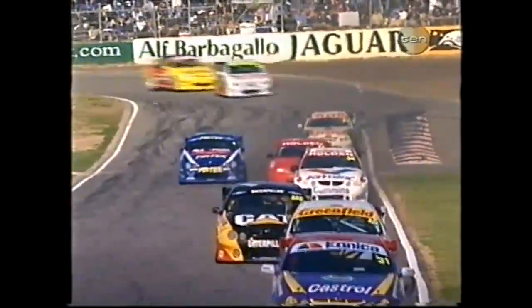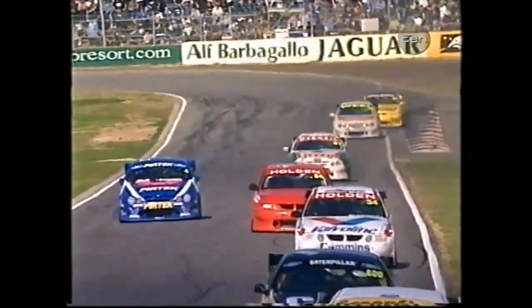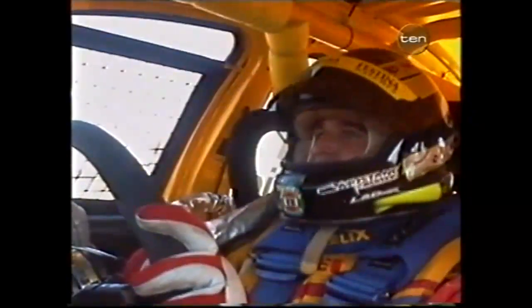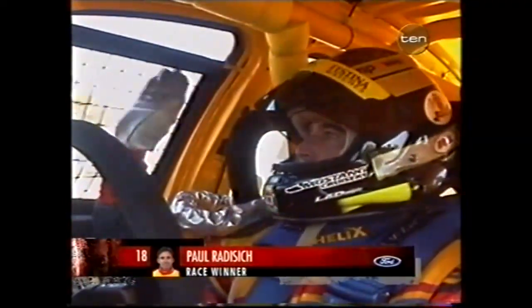But a brilliant performance from Paul Radisich. He has not put a foot wrong so far this weekend. Pole position, 2 race wins from 2 starts. Can he make it the perfect weekend? 3 from 3. Certainly looking like it at the moment. He's got a grin from ear to ear, the Kiwi.